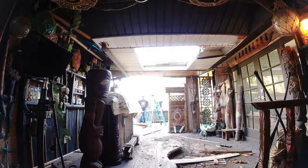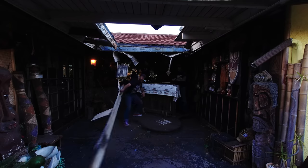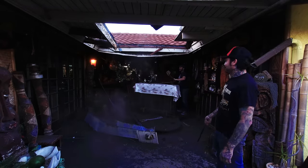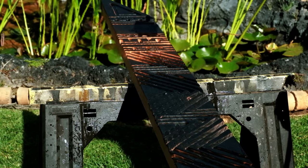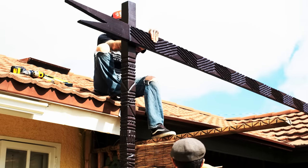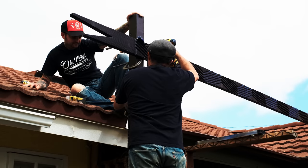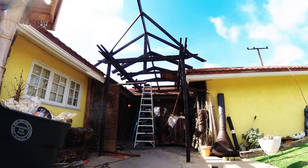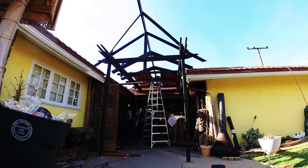So we got started and it was a mess. Look at that. Oh man. And then we got to building, and after a bunch of carving and burning and all kinds of stuff, my buddy Josh and I started erecting the new breezeway hut, pounding in the top piece there. It was a lot of work. And that's what takes us to today.